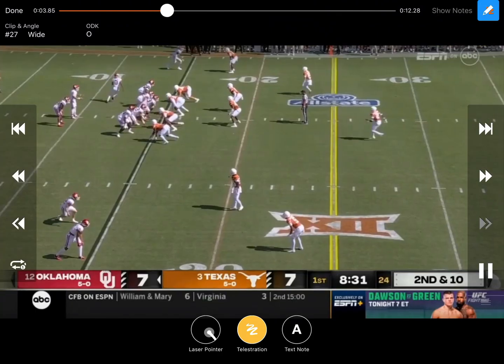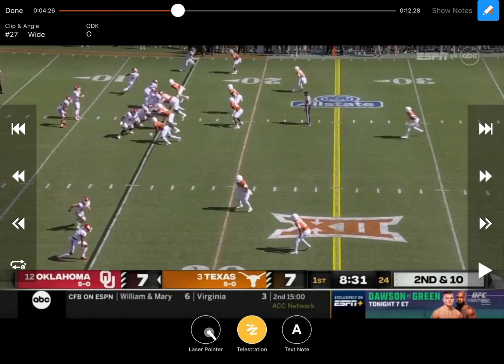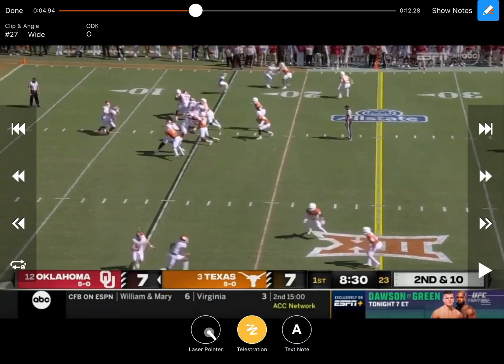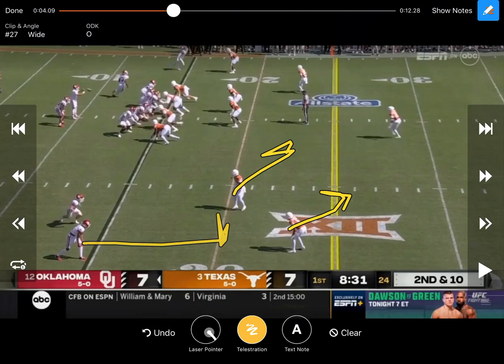I have this play on here just because of the simplicity of it and how it's just a little bit different than what most people do. Right here, all they're doing is throwing a screen out to the outside, and on this one, they're throwing it to the slot. So right here, with that motion, they're just looking for space. Safety corners off. There's tons of space here. He's going to block most dangerous.